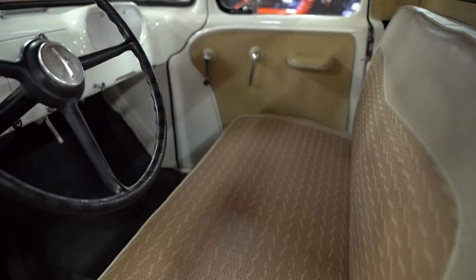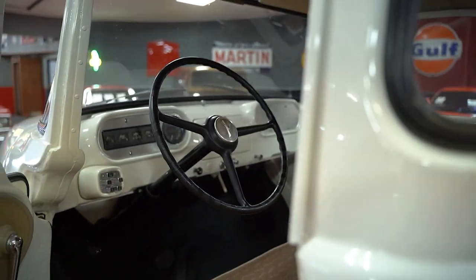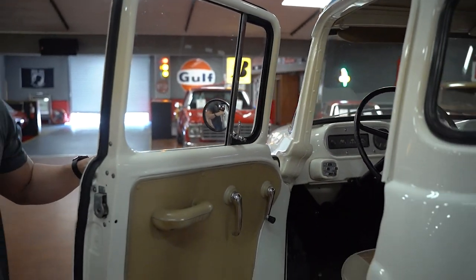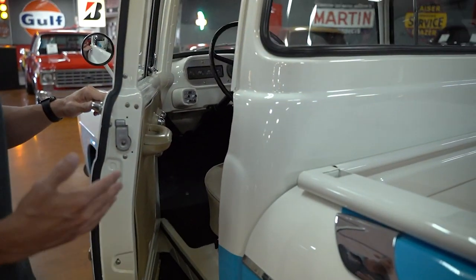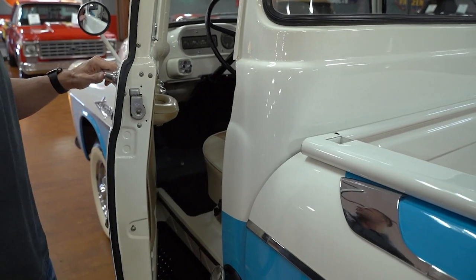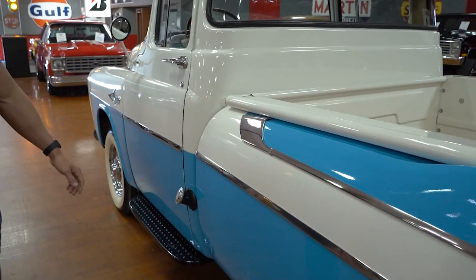Driver, reverse, one and two, of course. No power steering, no power brakes. Very simple truck, but very, very aesthetically a pleasing truck. I mean, this truck is absolutely fantastic in looks, color, just completely. I can't wait till we do the test drive to see how many heads we turn in this one.